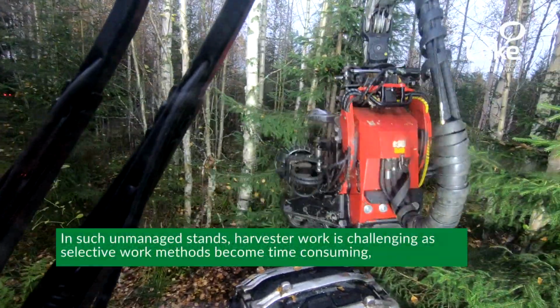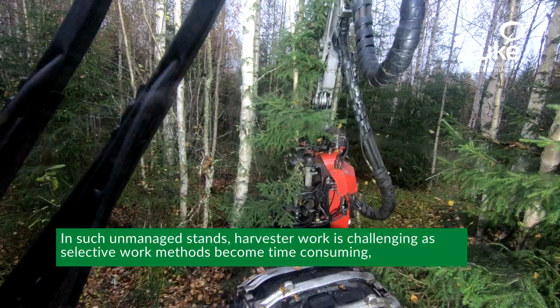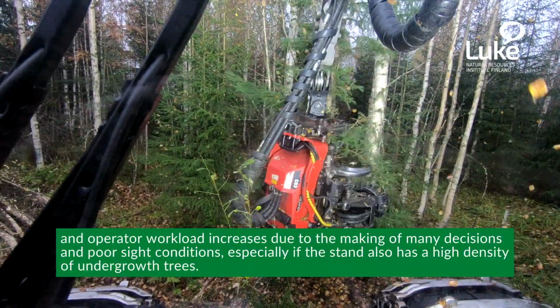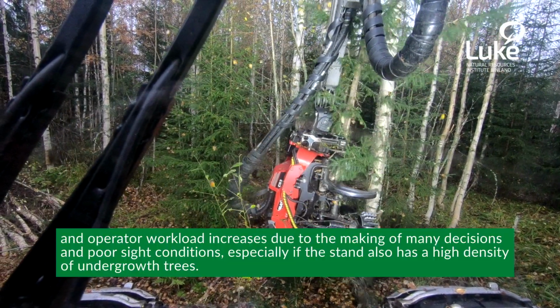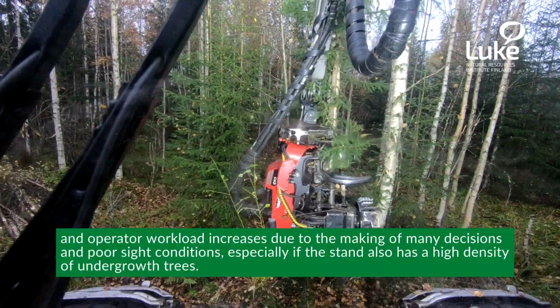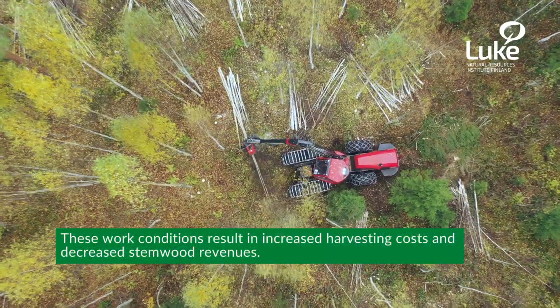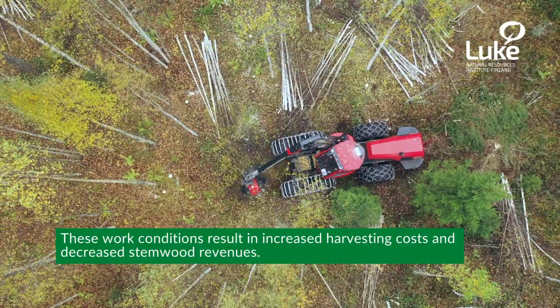In such unmanaged stands, harvester work is challenging as selective work methods become time-consuming and operator workload increases due to the making of many decisions and poor site conditions, especially if the stand also has a high density of undergrowth trees. These work conditions result in increased harvesting costs and decreased stemwood revenues.